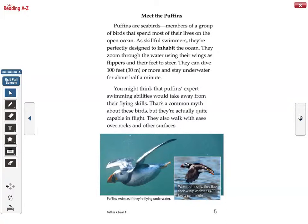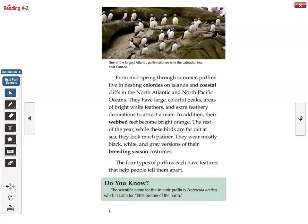You might think that puffins' expert swimming abilities would take away from their flying skills. That's a common myth about these birds, but they're actually quite capable in flight. They also walk with ease over rocks and other surfaces. Puffins swim as if they're flying underwater. When puffins fly, they flap their wings as fast as 400 beats per minute. One of the largest Atlantic puffin colonies is in the Labrador Sea near Canada.